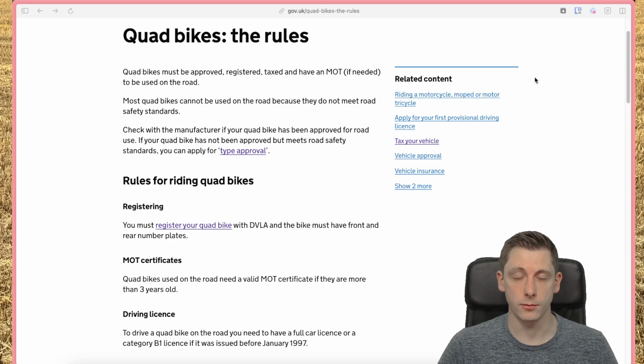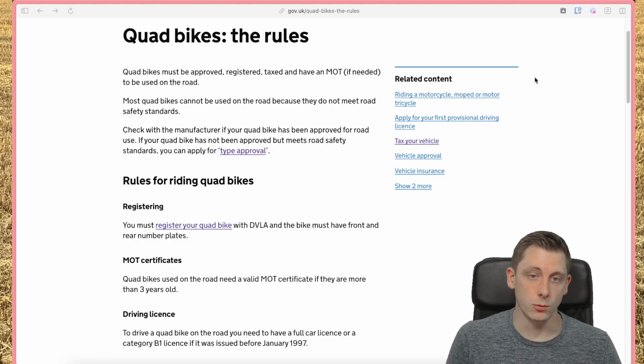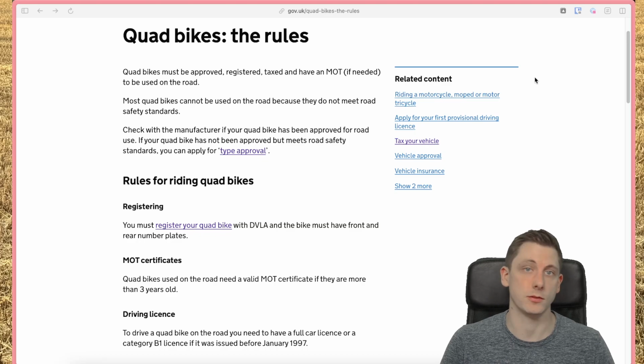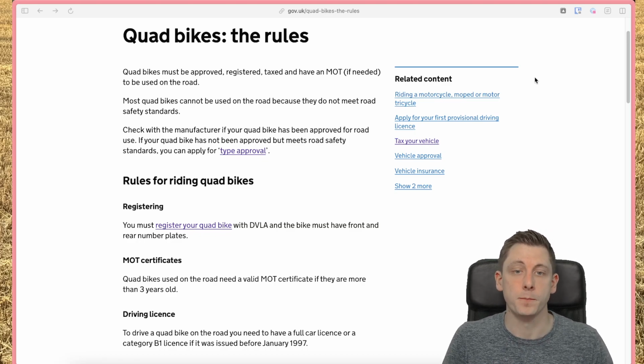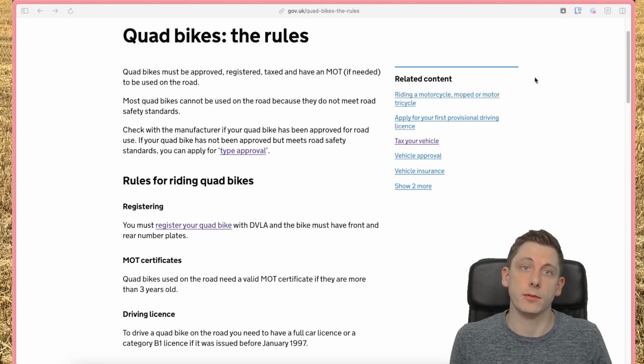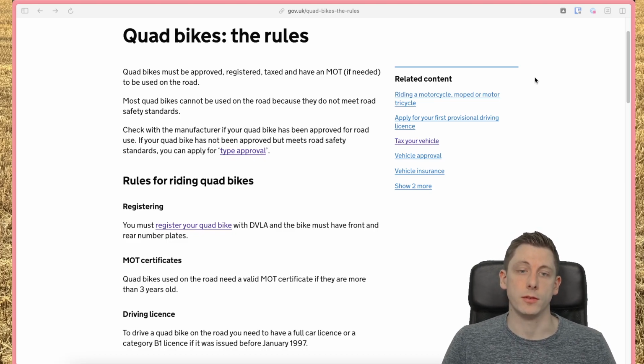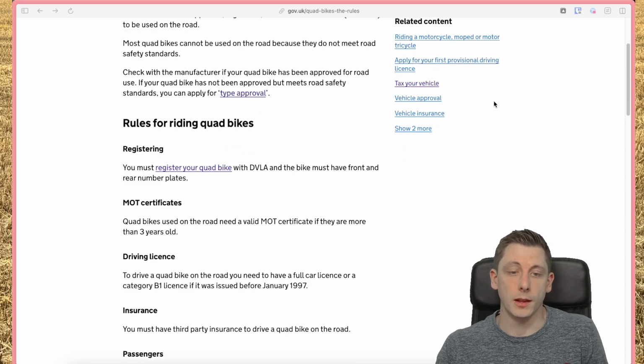Obviously, they're quite a unique vehicle. You don't see them everywhere, and there are lots of reasons why they're not that safe in certain scenarios, because obviously they don't have indicators and all that sort of thing. But road legal quads, if they're designed to be on the road, will have some of these safety features. So let's talk about registering.